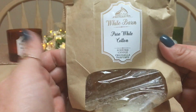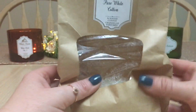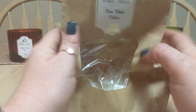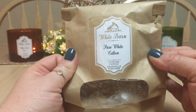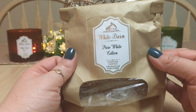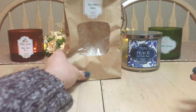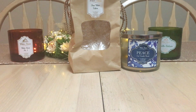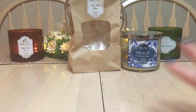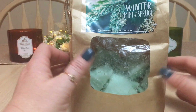This is the Bath & Body Works Pure White Cotton. I melted it, and there's not much left. That's all that's left in this bag of a 14.5 ounce candle. It's done really well. I love the scent for my bathroom. Love it. I would definitely pick up another one of these candles and do exactly what I did and chop it up. It makes for a fantastic bathroom scent, and you have it for quite some time.